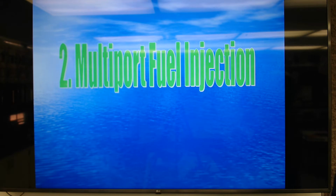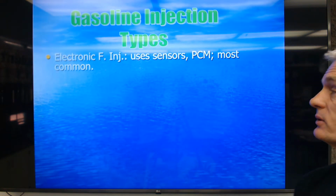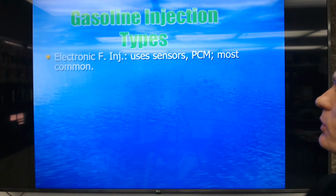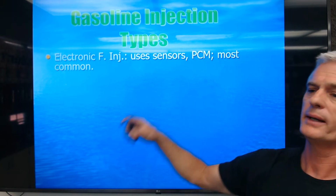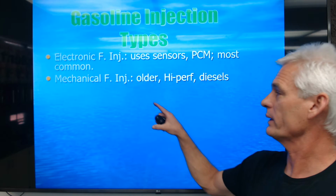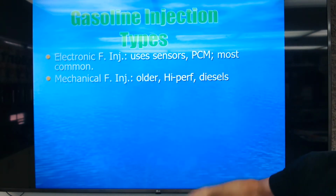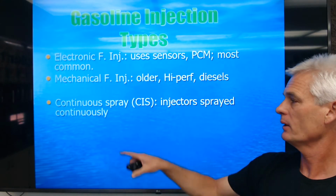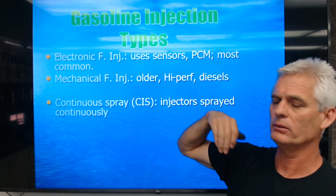So now we talk about port fuel injection, and this is more important, and this is where you want to take some more careful notes. So electronic fuel injection uses sensors, a computer, powertrain control module, and that's most commonly what we call it. We used to have mechanical fuel injection, some older high performance, and then diesels were mechanical, or used to be. We can classify systems as electrical or mechanical.